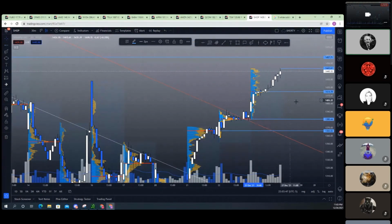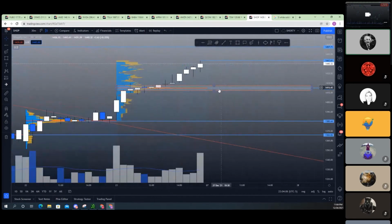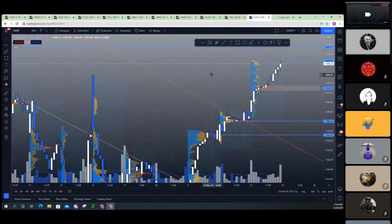You'll probably, if it goes to 1440, in this area right here, if you were to draw a supply zone right from here to here, maybe a little less, trying to catch that volume bar, something like this, you will get a bounce here if it dips to 1400. So let's see how it does tomorrow. We'll watch Shop.